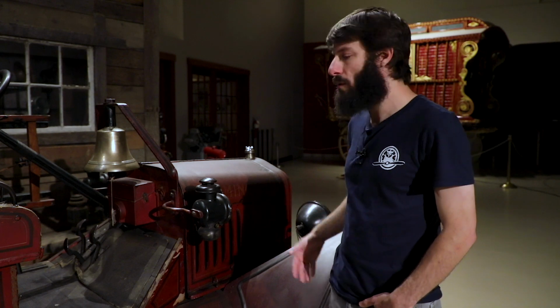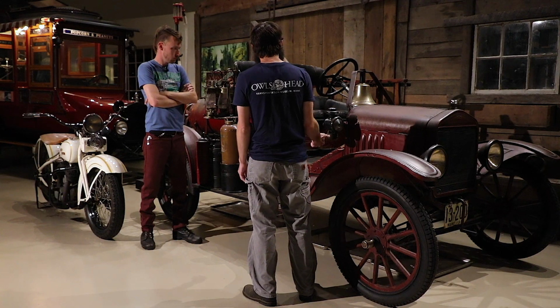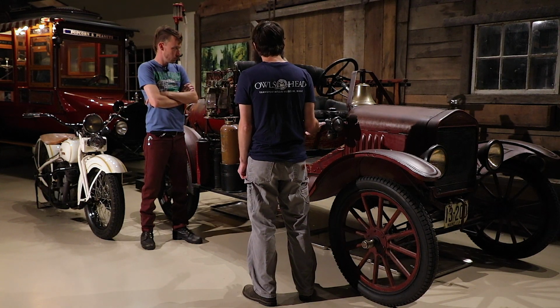So what have we got here? This is a Model T fire truck. American LaFrance that made this started making fire apparatus back in the 1830s. So they adapted when motorized vehicles came out. In the early days, they'd make them out of Packards, Simplexes, and Fords. The Model T was inexpensive enough that this was often the first kind of fire truck that a department could afford.